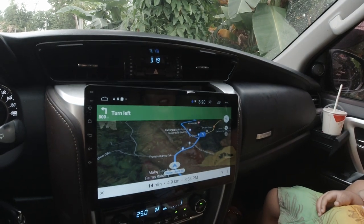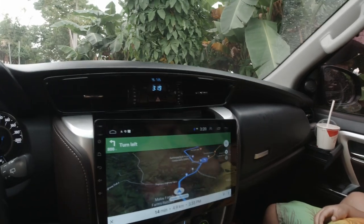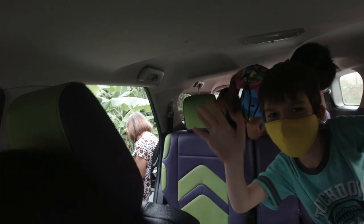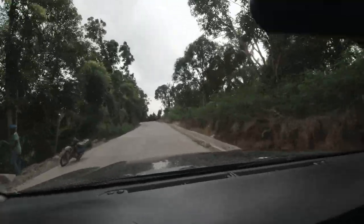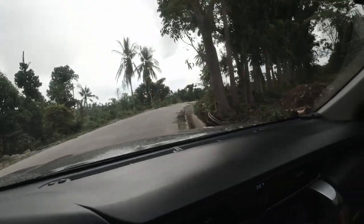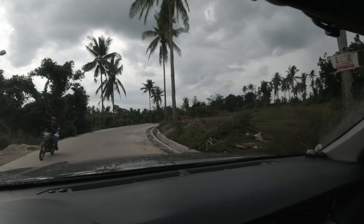This is the map. We're about 800 meters from the left turn to Mantayupan Falls. It's kind of gloomy weather right now. Almost there. Say hi to the vlog. After you pass that road construction, it looks like the road got bigger here, going towards the top of the hill. The lane is much bigger, so we'll see if it continues to be like this towards Mantayupan Falls.